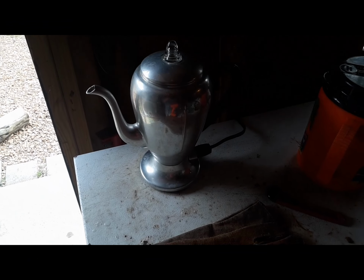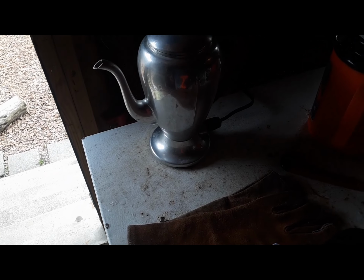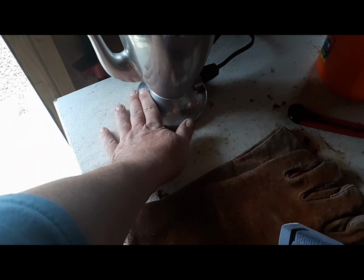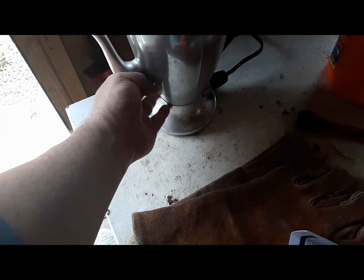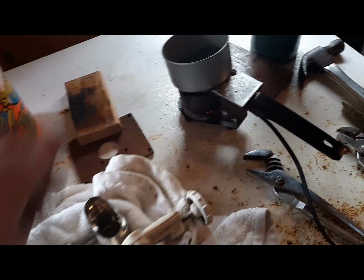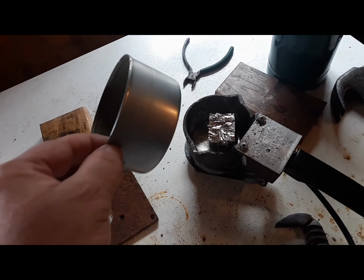This percolator. Finally got a cord for it. Didn't take but a mere 7 months. Feels cold as ice. Got some bismuth eating up.